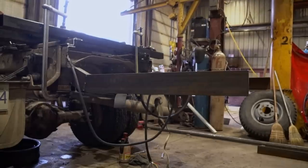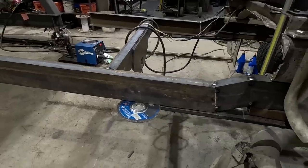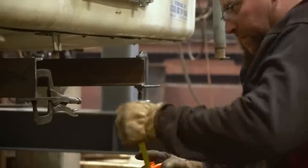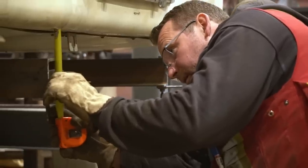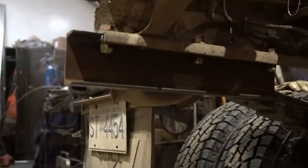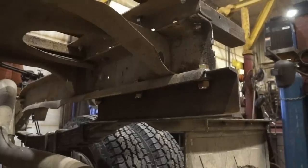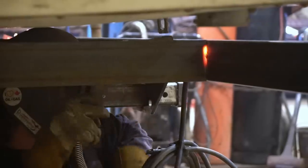Again, there's no blueprint for that. So it's just a matter of figuring out what we have to work with, what we have to work around, and then fabricating as needed. We're going to double up underneath the frame, bolt onto that, and then weld in kind of a drop down frame that's going to extend off the main frame above the axle.